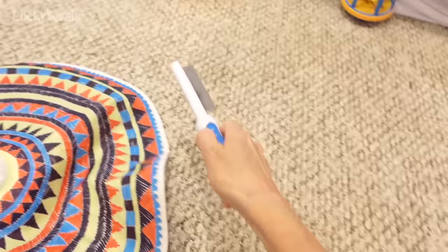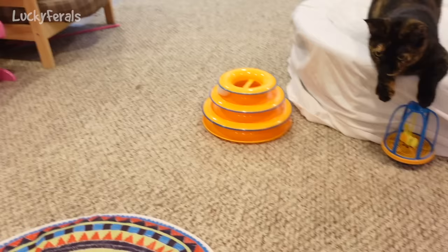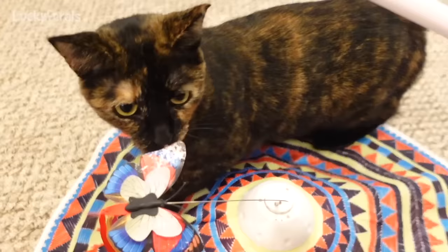Okay, you missed it because Sammy just went to play with Goldie. But what was happening was, come here, Sammy, come on, Sammy. I was combing Sammy, and Ziggy kept putting her paw out. She's like, comb me, comb me. Every time I comb somebody else, Ziggy follows me around and she wants me to comb her.